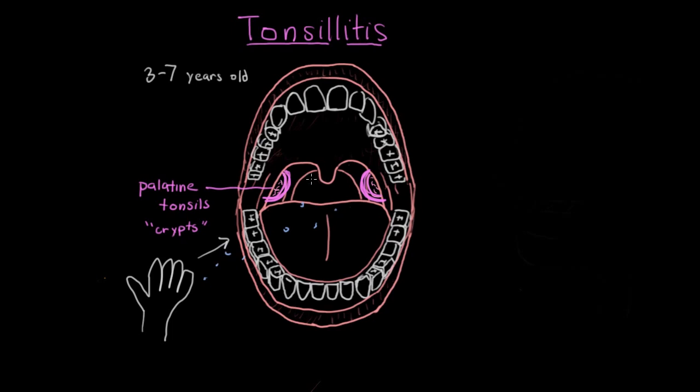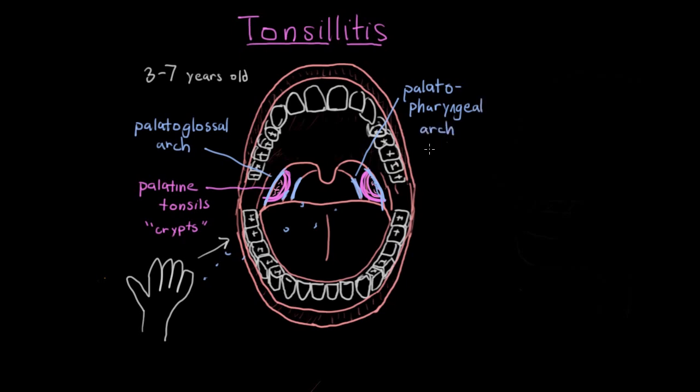Now, to give you an idea where the tonsils are, they're between two arches, and the first of which I'm highlighting right here. This arch in the front is known as the palatoglossal arch. Palato meaning the palate of the mouth, the roof of the mouth, and glossal refers to the glossus, which is the Latin term for tongue. So an arch that connects the roof of the mouth to the tongue. So the tonsils hide between this arch and this other arch in the back, which is known as the palatopharyngeal arch. Palato again referring to the roof of the mouth, and pharyngeal referring to the throat, the pharynx. Pharynx is the back of the throat.